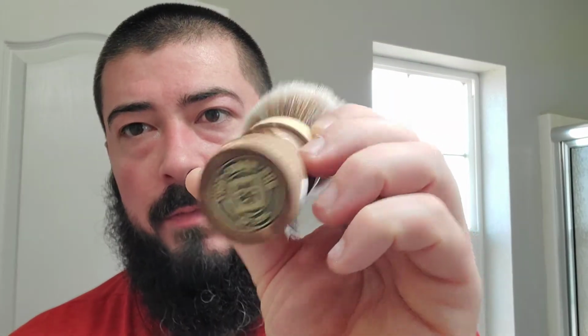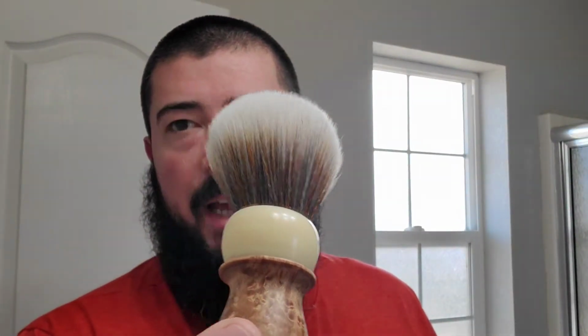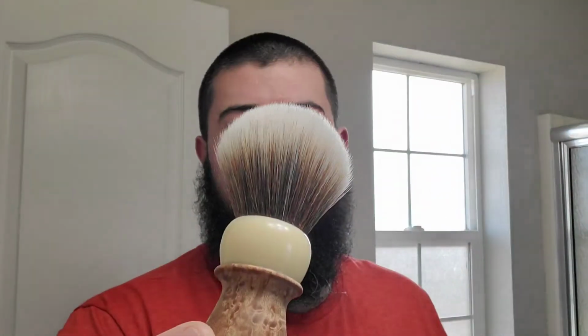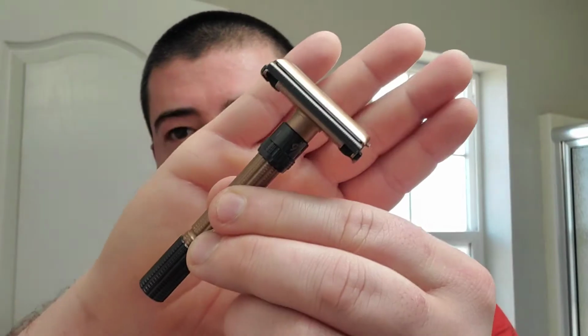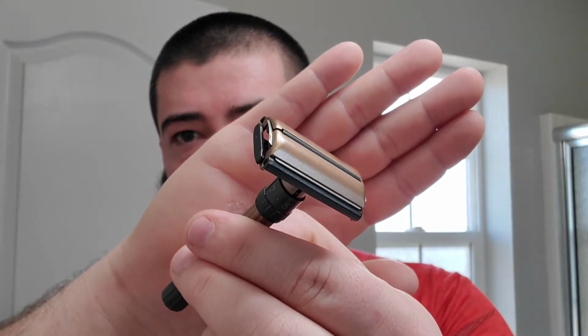Gonna be using my That Darn Rob with the wood and ivory up top, and the AP Shave Co. SynBad synthetic 28mm knot. SynBad, Synthetic Badger, is the nickname. It was supposed to replicate badger. It's close. Looks good.